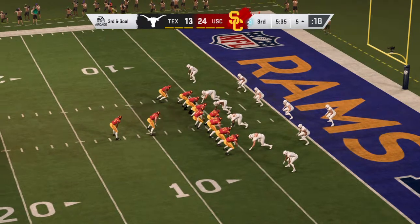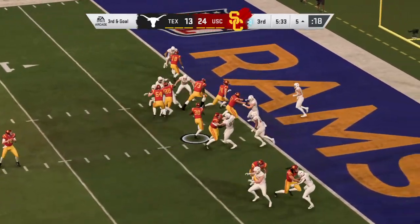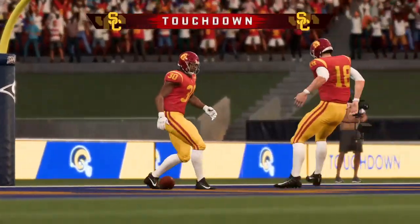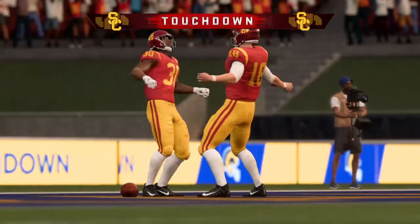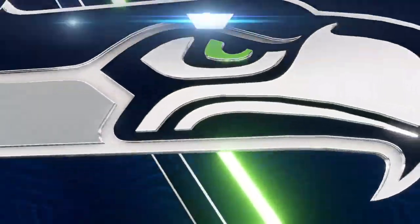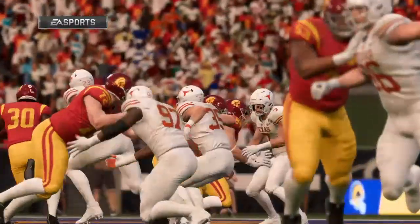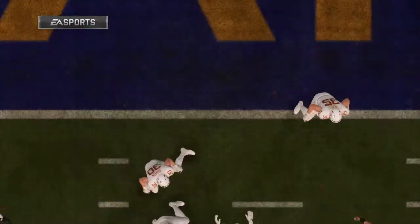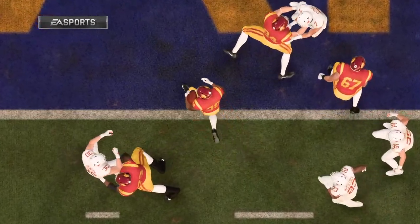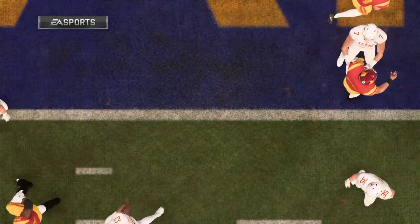Safety screaming. Now a handoff here to his running back. And he's across the chalk into the end zone. Touchdown, Seahawks. A 5-yard touchdown run. And the Seahawks are able to stretch that lead out a bit further. Always important to get the first score of the second half. Now you start to pull away a little bit and get some breathing room going.